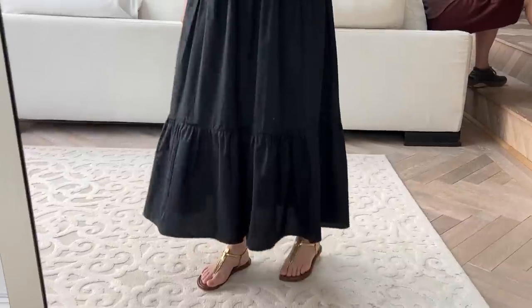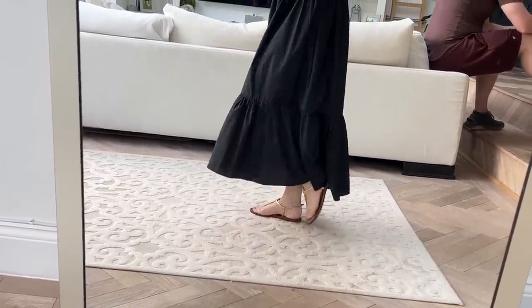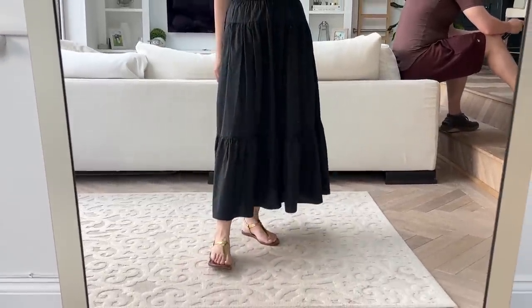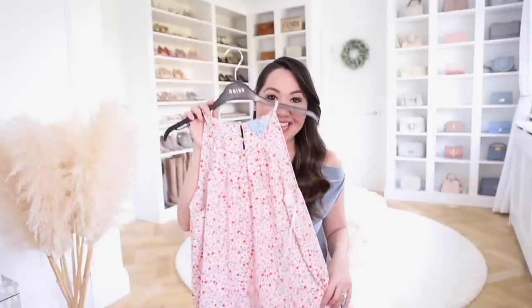They're neutral enough that they go with everything, and they aren't too expensive either. So these are the perfect sandal to me. I have bought a couple of pairs because I don't want to be without them. Would definitely recommend if you're after a good pair of summer sandals. I love these. And now for another old but new favorite, this halter-neck top.